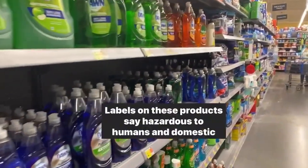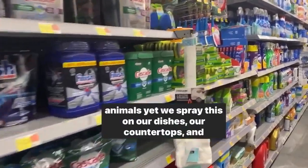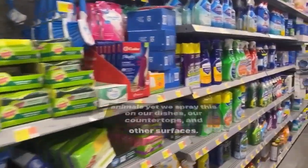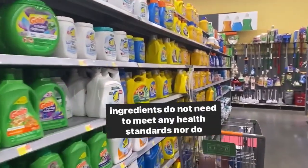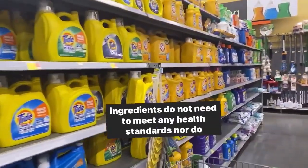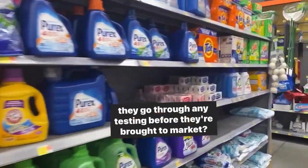Food for thought. Labels on these products say hazardous to humans and domestic animals, yet we spray this on our dishes, our countertops, and other surfaces. Do you know that detergents and household cleaners, their ingredients do not need to meet any health standards, nor do they go through any testing before they are brought to market?